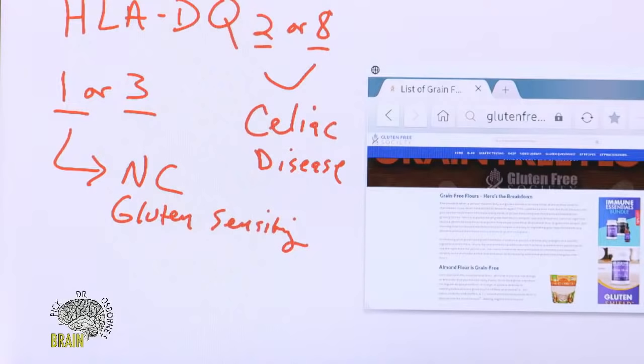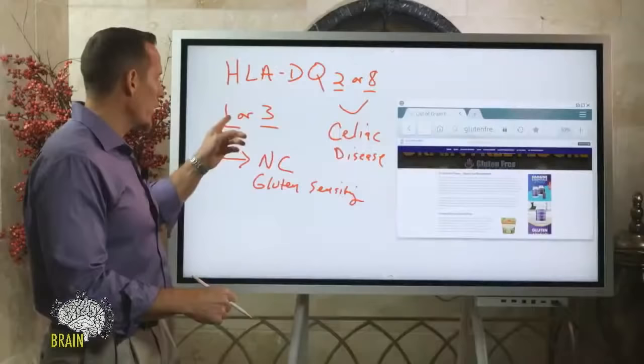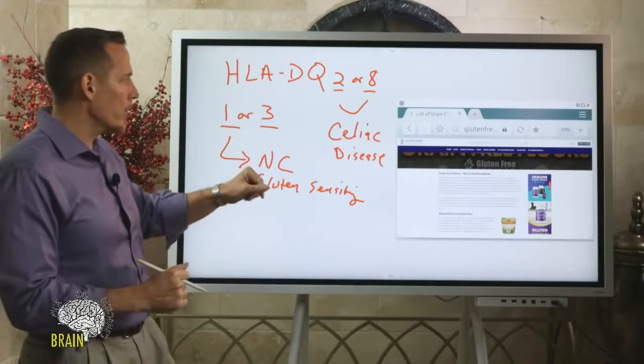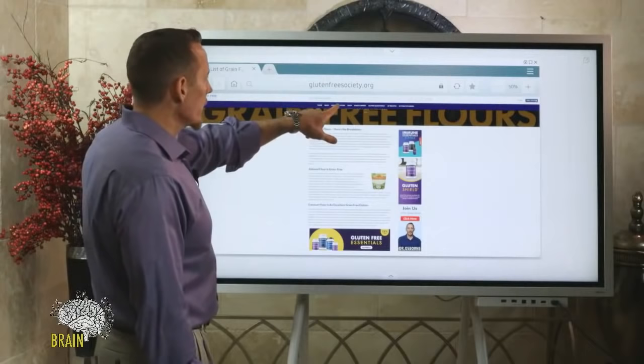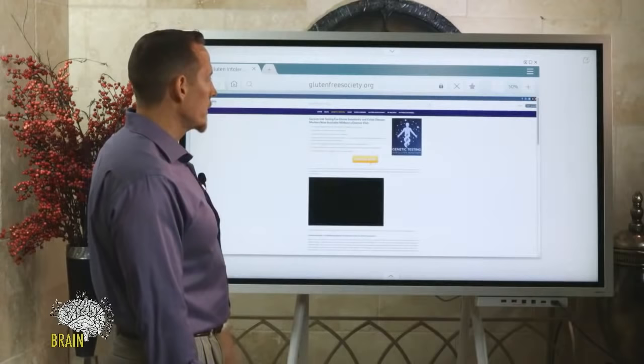You need to look for the 1 and the 3, and to my knowledge, the best way to identify whether you have a 1 or 3 is to come back over here again and go to gluten. We got this set up for you as a resource. Gluten Free Society is set up for you as a resource. If you go to the page, you can see a link here that says genetic testing. So if you really want to look at that, check out gluten testing genetically. You can get that on Gluten Free Society.